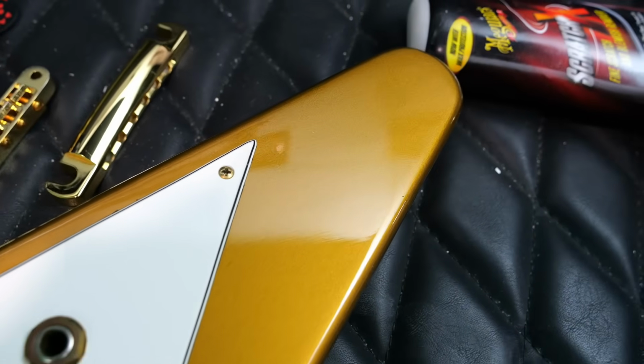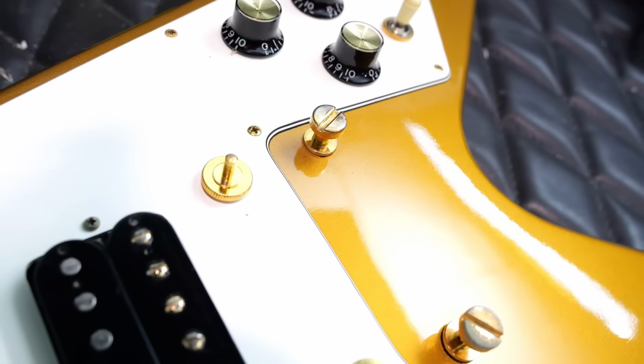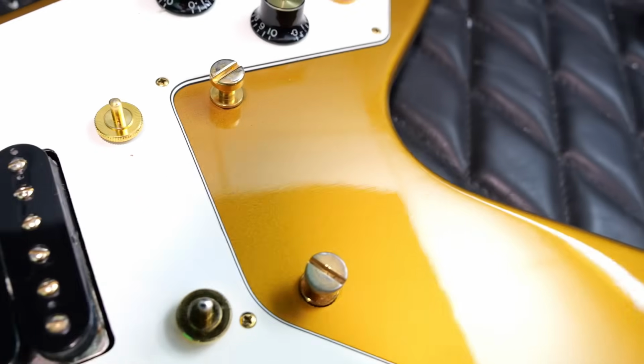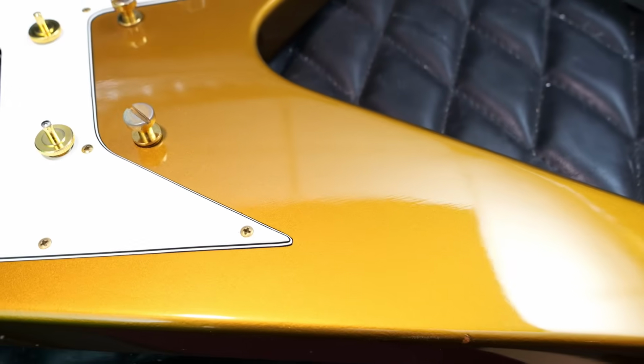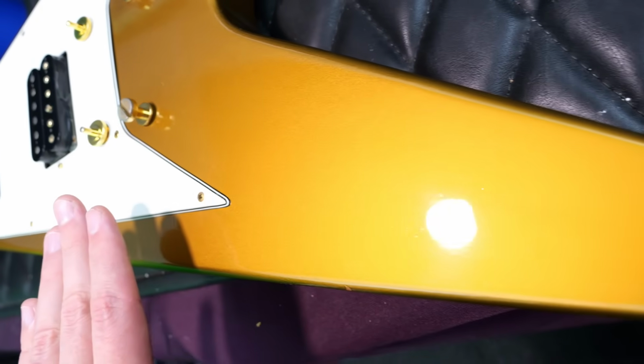But the rest of this guitar just polished up beautifully. All those small little scratches and stuff, a lot of it disappeared. As far as what I noticed, if you get it in the light just right, you can see a small speckling of light dings in this area. But you do have an unfortunate finish chip right there on the edge.